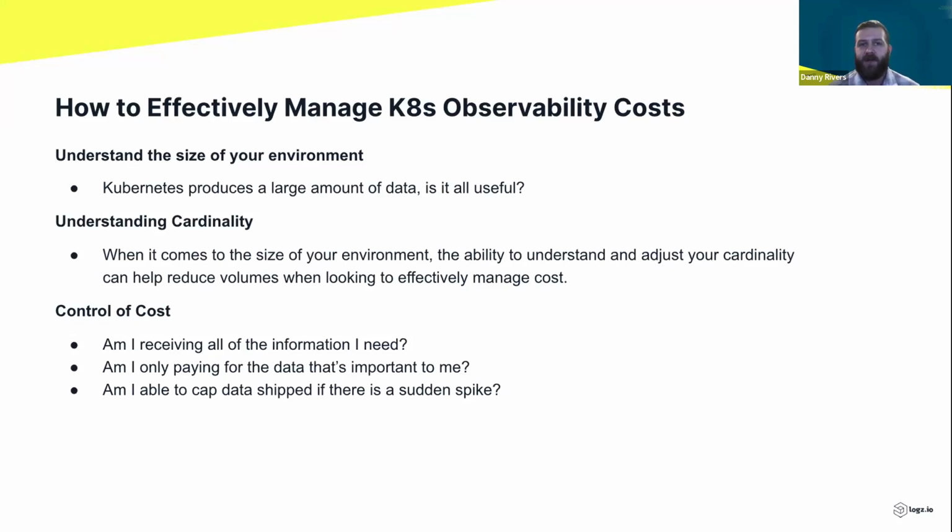I always tell my customers it's important to ask three questions. Am I receiving all of the information that I need? Out of all of the information I'm receiving, is it all important to me, or am I paying for data that I may not actually be using? And if there's ever a spike in my data, am I able to cap this so that I'm not paying absurd overage charges throughout the month?